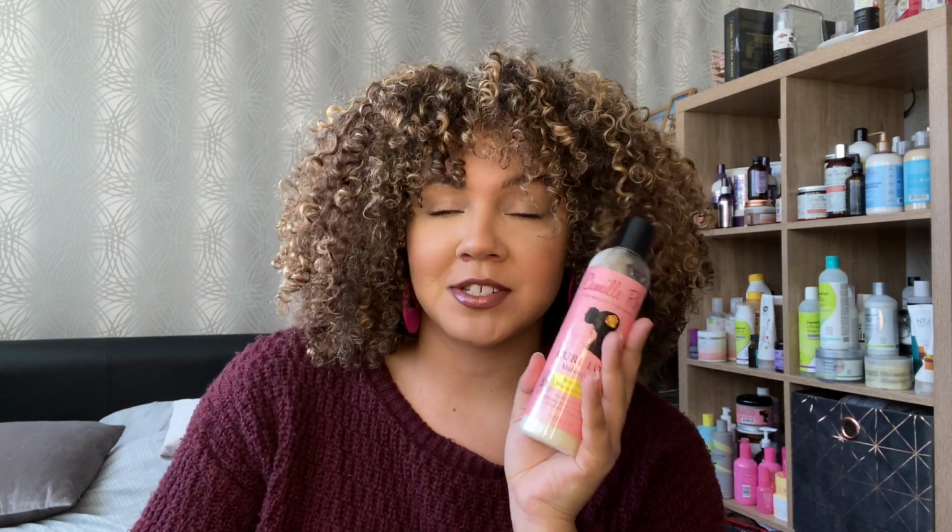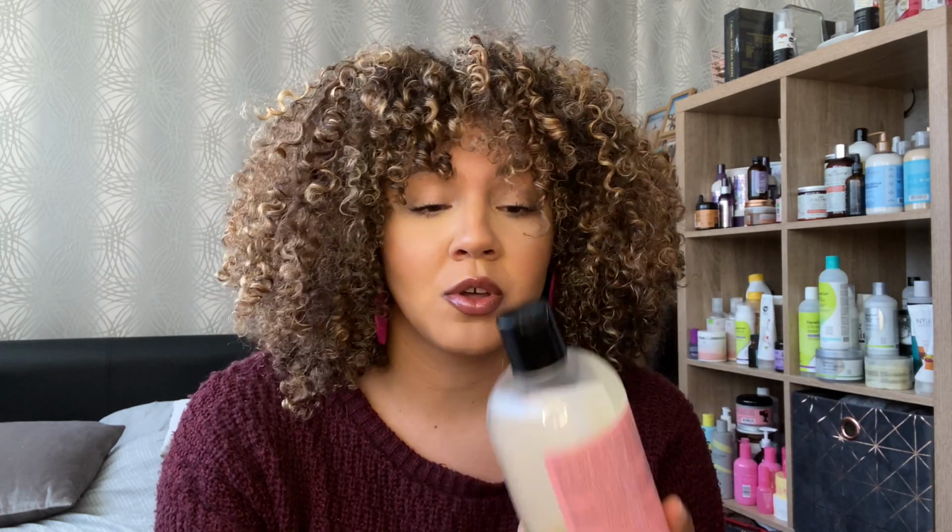Talked about how much I love Curl Love. So good, so good, so good. The shampoo I also really love, just because of how easy it makes wash day, even when you've not pre-pooed, or if your hair is still dry. This will just make your hair so much more manageable.